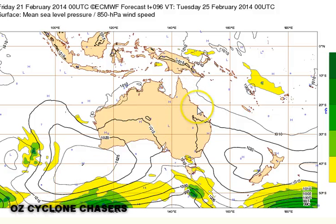So that's pretty good guidance according to most of the models. They do this very similar thing, develop this thing out here early next week, and as we head into later next week, push it in a southeasterly direction out here towards the southwest Pacific. Not really any modelling suggesting that it's going to push west towards Australia at this point in time.